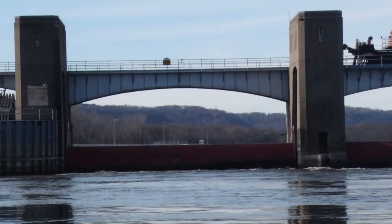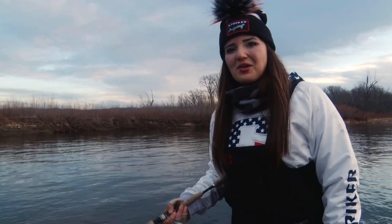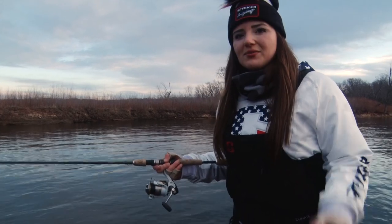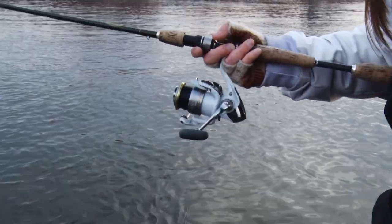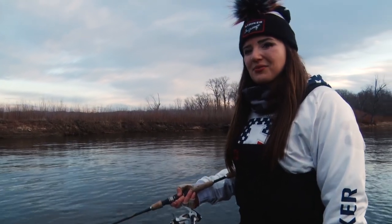So the current's not too aggressive yet here, which is nice because obviously we haven't gotten any snow, haven't had a lot of rain at all recently. So what we're trying to do is find the perfect size and weight lure, a jigging rap, a bladed bait, ripping rap, something that can get down so we can feel the bottom, crank up a few times, and then work that very end of the water column towards the ground. That's where the fish are hanging out.